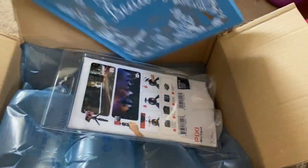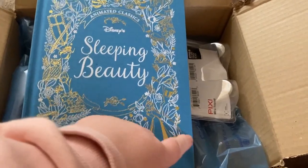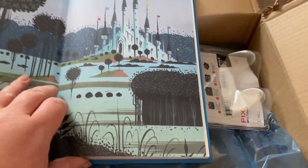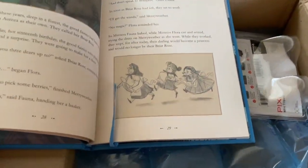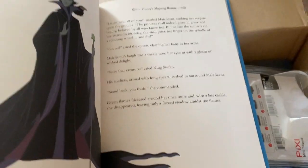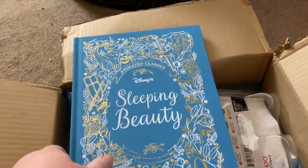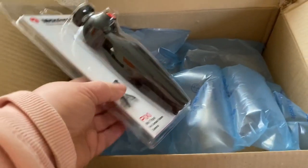Okay, here is my order. So I got the Sleeping Beauty one. It's got a bit of a mark on it. And this was £8.95, I think. Got that one.